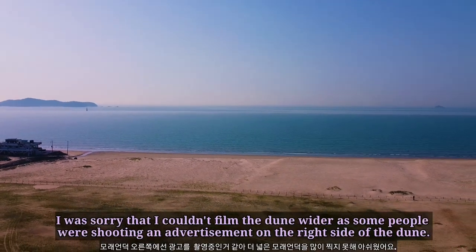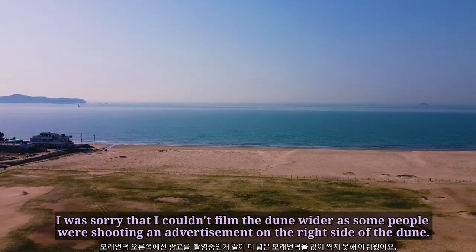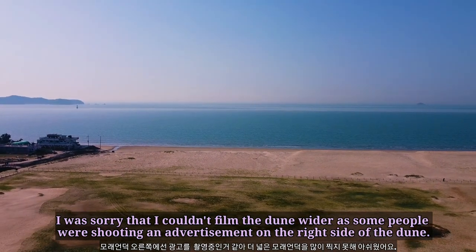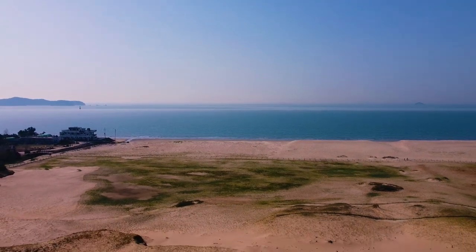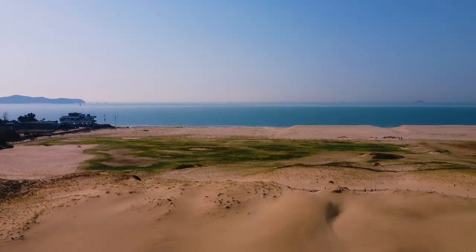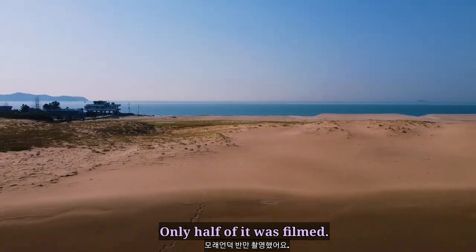I was sorry that I couldn't film the dune glider as some people were shooting an advertisement on the right side of the dune. Only half of it was filmed.